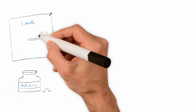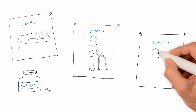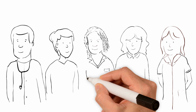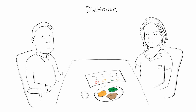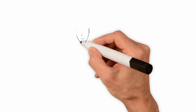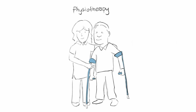The effects of a stroke can be disabling, but given time, the brain can slowly adapt to recover some previously lost abilities. This is why stroke rehabilitation is so important. Rehab can be challenging, but many specialists are on hand to help alongside doctors and nurses. If your stroke causes difficulty swallowing, dietitians can recommend special diets or feeding tubes. If you have problems with communication, speech and language therapists can help. If it has become difficult to walk or perform daily tasks, physiotherapists and occupational therapists can offer exercises and home adaptations.